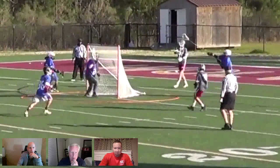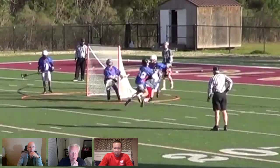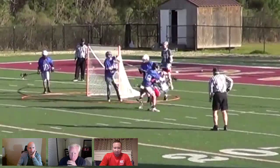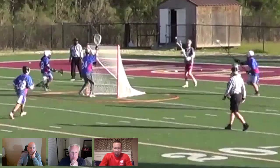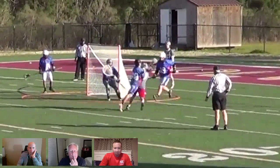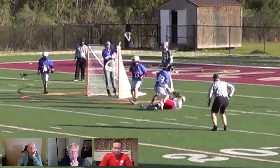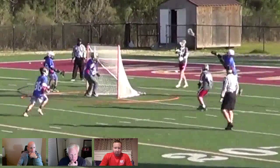Did the ball completely cross the plane of the goal? And there's no way that he can make a really good assessment of that. If he's up here at goal line extended, it is much more defensible with the coach that he's in the perfect position, watching it break the plane if it were to go halfway into the goal or partially or completely into the goal.